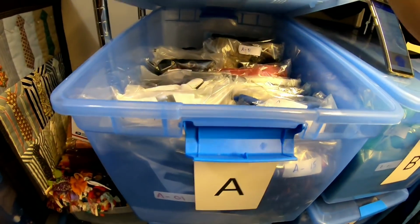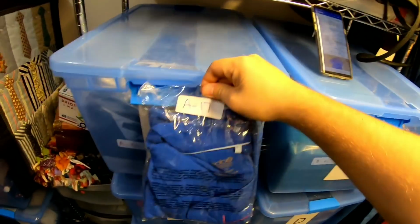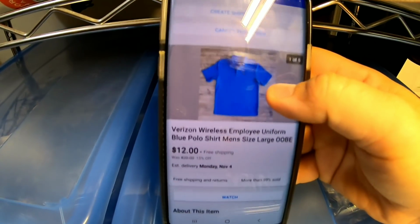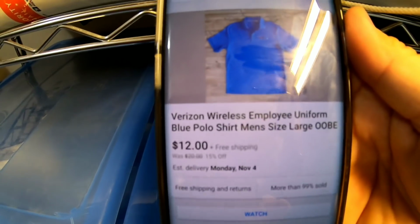This next item is A17. So we will, oh, it's right here. This is a Verizon Wireless employee shirt. It's just a blue polo with the Verizon Wireless logo on it. I got this at a regular Goodwill. It was just on clearance, down to $1. So I paid $1 for it, and it sold for $12 with free shipping.